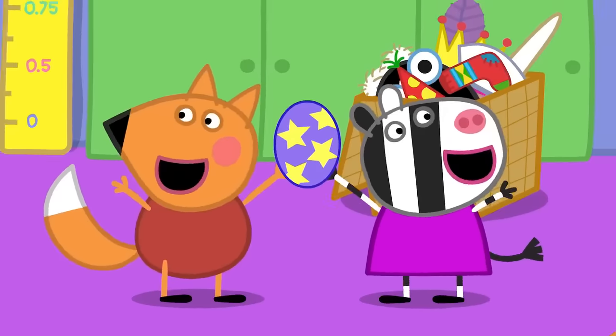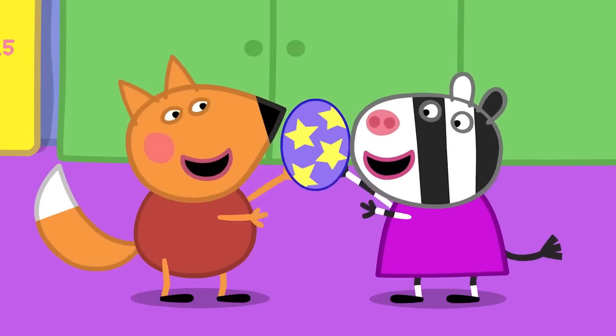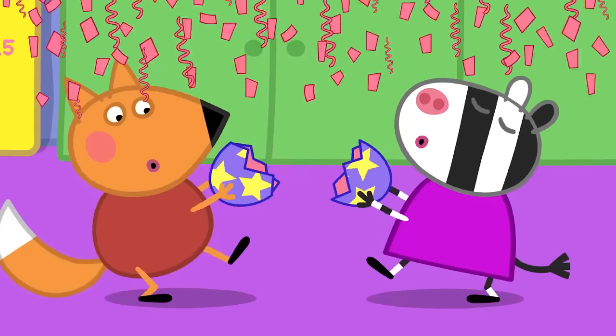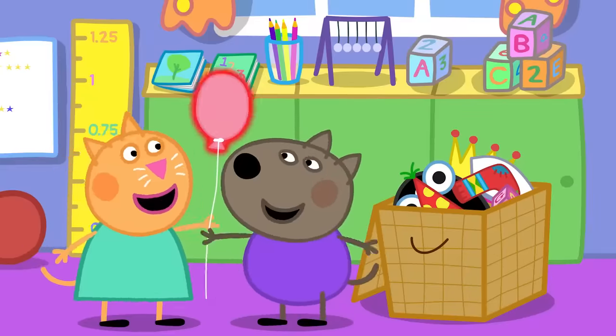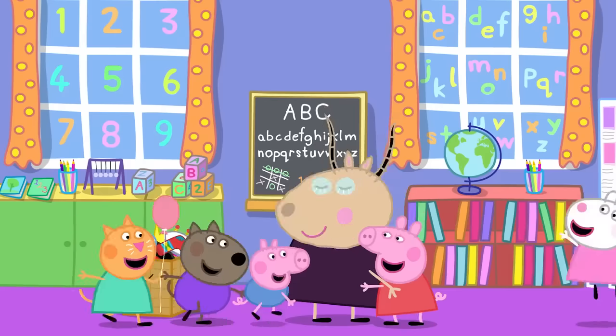I wonder what's inside. What colour will I find? Open and take a look. What colour is inside? Pink! How many things are pink? Let's look all around. Pink, pink, pink.